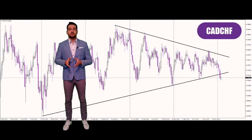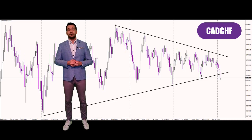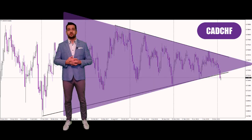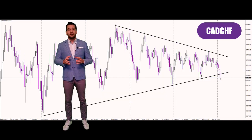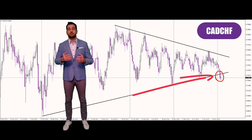And the last one is Canadian dollar to Swiss franc, so also a less risky currency, safe haven, and a risky currency, Canadian dollar. What we have here is a massive symmetric triangle pattern. This is a weekly chart. And last week we got a crucial long-term trading signal here because the price, after a few weeks of drop, decided to eventually break the lower line of the symmetric triangle.